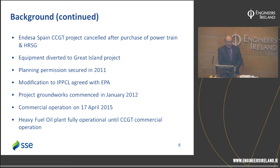The IPPCL, the environmental license for the site, was done by means of a modification of the existing IPPCL on the basis that the change of the emission points, quantity of emissions, and a lot of the other groundwater monitoring points, a lot of the license issues around the site would remain the same. So we dealt with it not on the basis of a new IPPCL, but on the basis of a modification to the existing one. The actual physical works, project groundworks, commenced in early January 2012. We had some initial contracts putting in some road works, clearing timber for the contractor laydown area and so on. All of that started in January 2012.